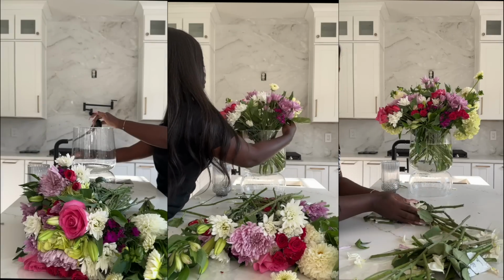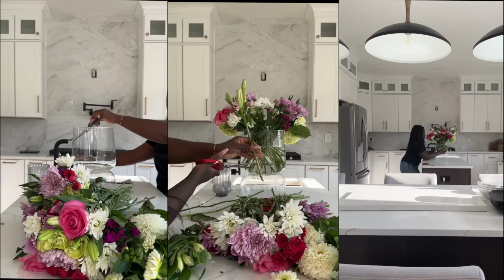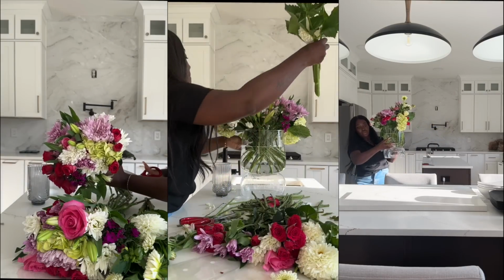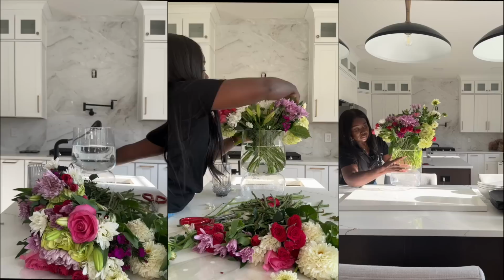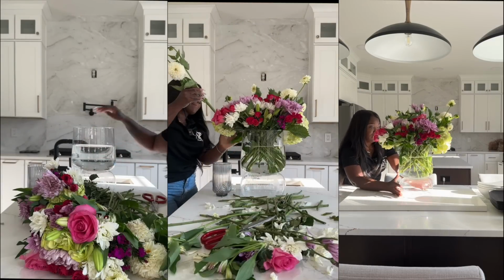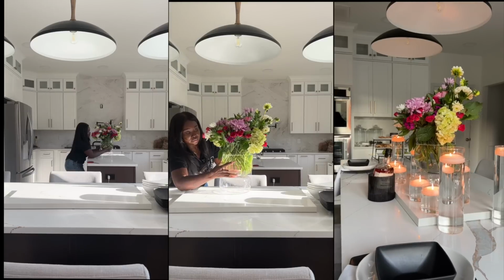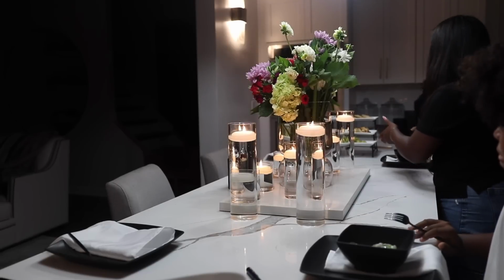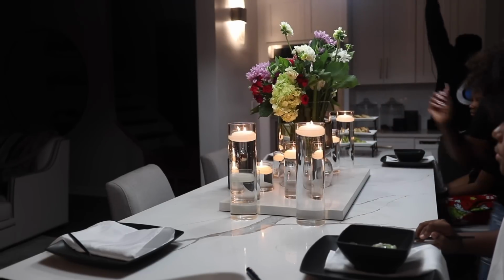For this, I didn't use the tape method because I had enough roses and carnations to really fill up this vase, and so I did the crisscross method in order to hold it in place. The end result turned out to be so nice. It created a great centerpiece and it was colorful, and again, it was big, and once you surround it with the candles, it looks amazing.